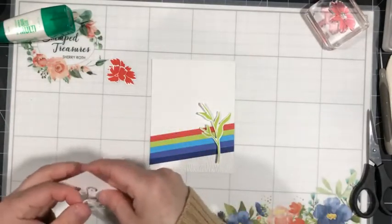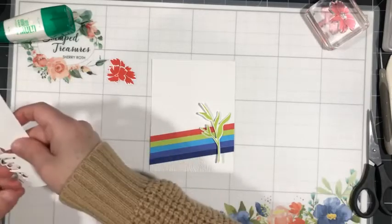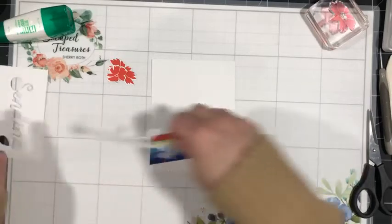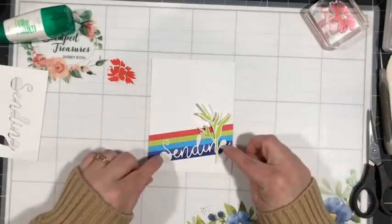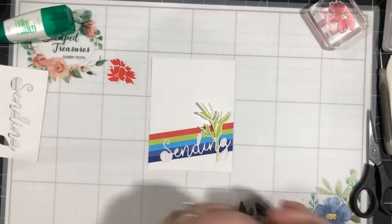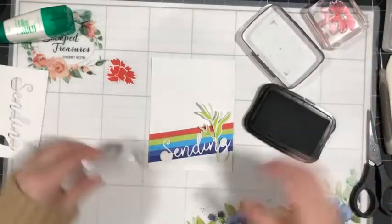top. So I do still want to stamp a greeting on here. Oh, the dot in my eye is still in the die. I'll have to go back and grab that. Okay, so this is going to go over like this. So I want to stamp my greeting just below, and I'm going to use birthday wishes this time. I'm going to stamp it in black.